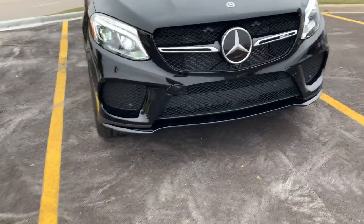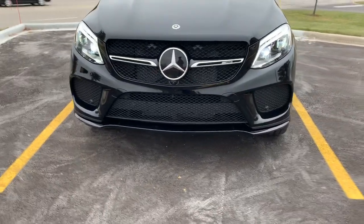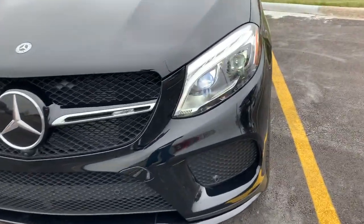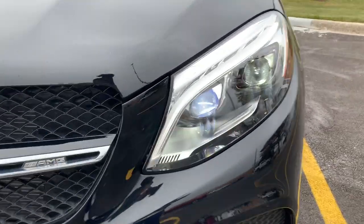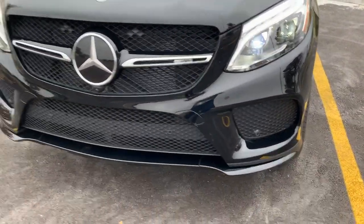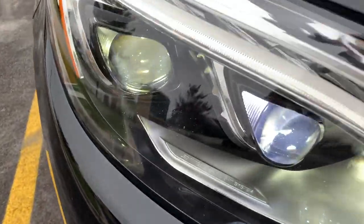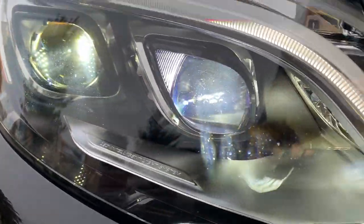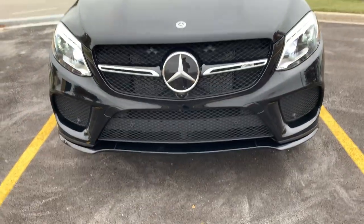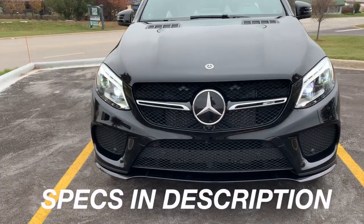I'm going to do a quick tour slash review of the 2019 Mercedes-Benz AMG GLE 43 Coupe, or Coupe as I like to call it. Now, this car is everything you could want and more. I don't know what other way you could put it. I could literally list all of the features and all of the great things about it right here, but I think maybe I'll do a voiceover because there are so many.